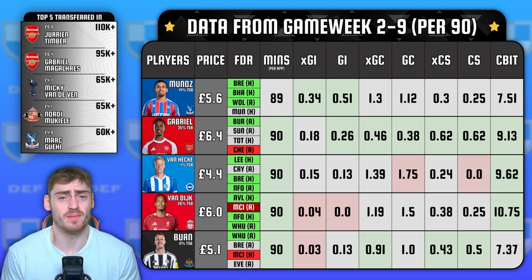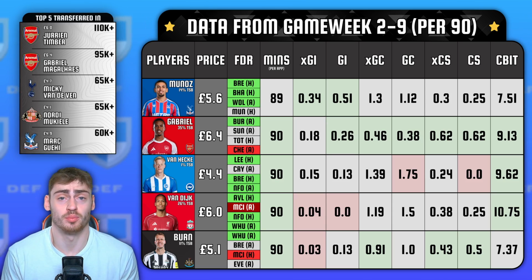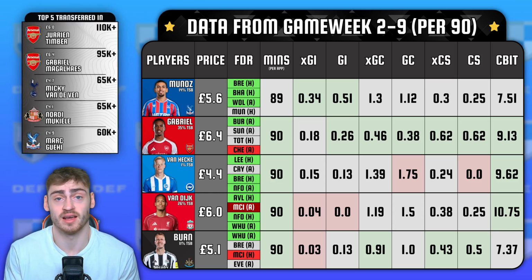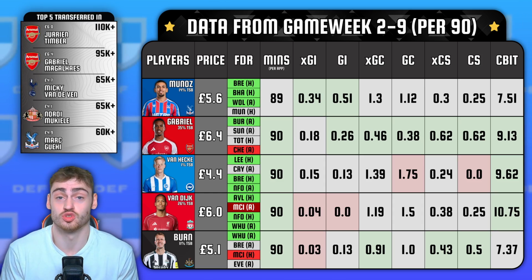So yeah, Van Dijk maybe not worth the 6 million when you could be getting a player like Saliba or Timber, but on the whole he's a pretty good player to buy because he could get clean sheets, he could get Defcons, and he could score from a set piece.